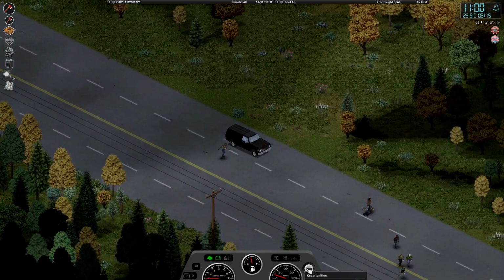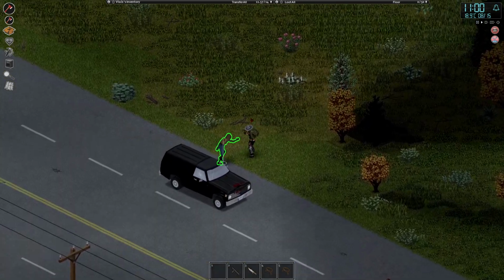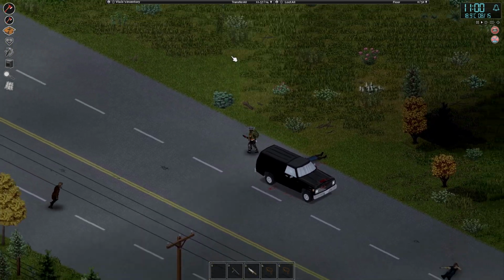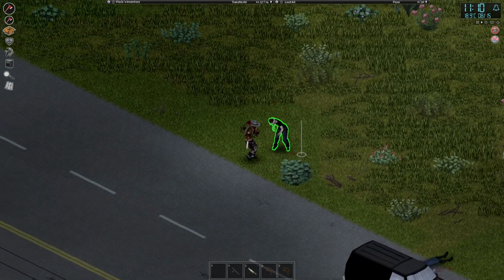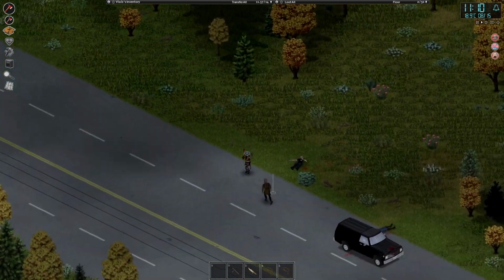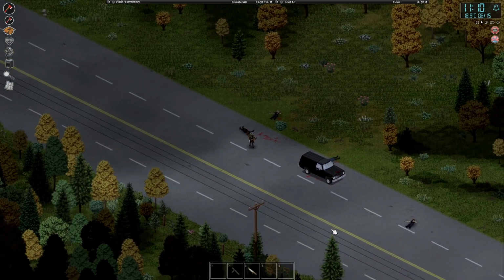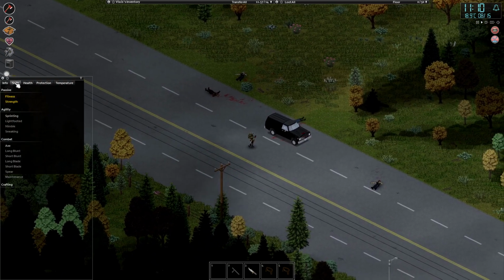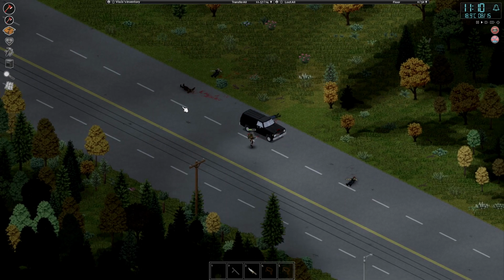Okay, there's a couple more here. I think we're going to drop the car and jump out. Looks like we've pulled a few. Some more behind us, so you need to be pretty careful. Looks like they're heading down south. Quite a lot of them wandering around. So I think we're going to try and make it on foot from here.